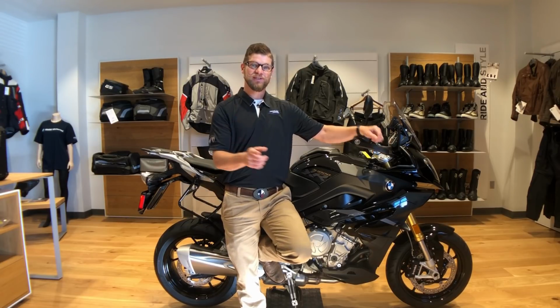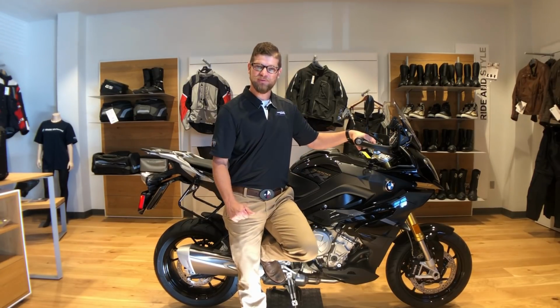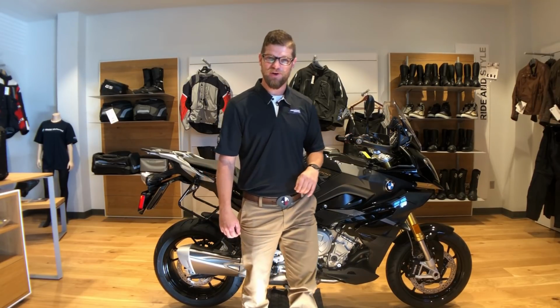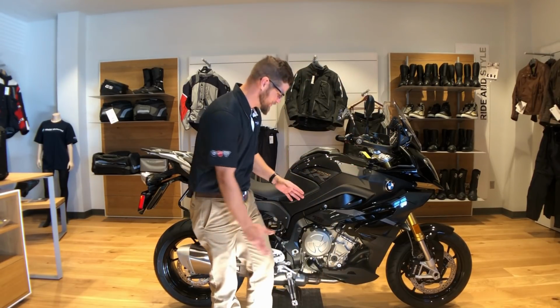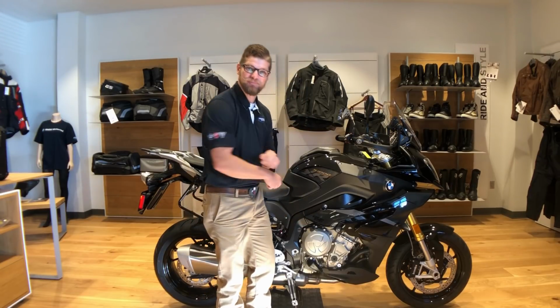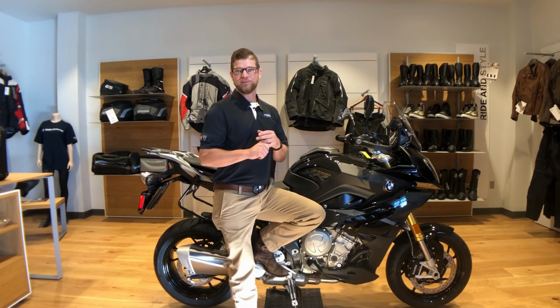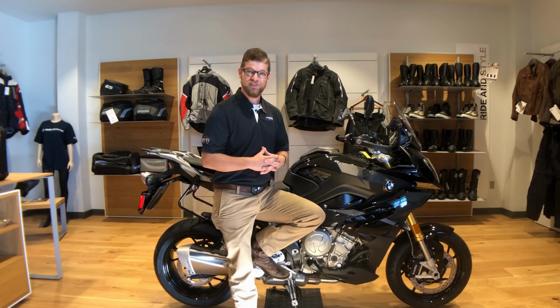Your host Nate Jennings is going to be doing an overview of another BMW. This is the 2019 BMW S1000XR. Not just any XR, but the new 19 triple black. They unveiled this machine in 2016. A lot of journalists will deem it what potentially could be the best all-around motorcycle ever.